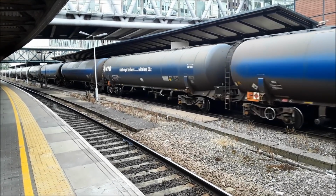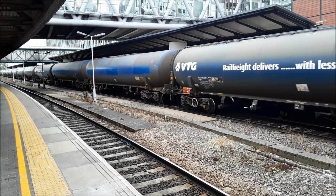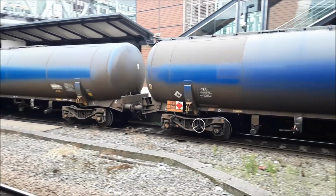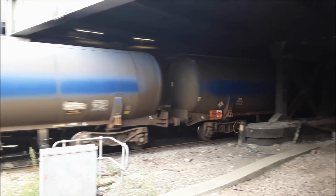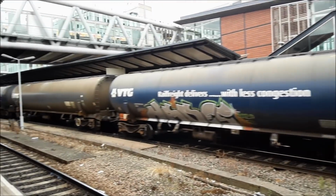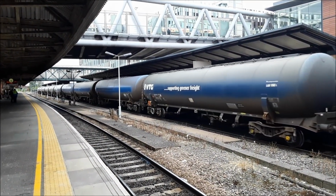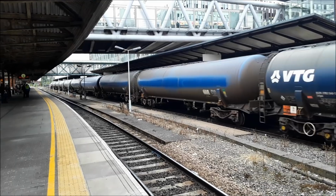And those of you who studied your warning labels on things would know that the symbol there, the diamond one, means it's hazardous to the environment.